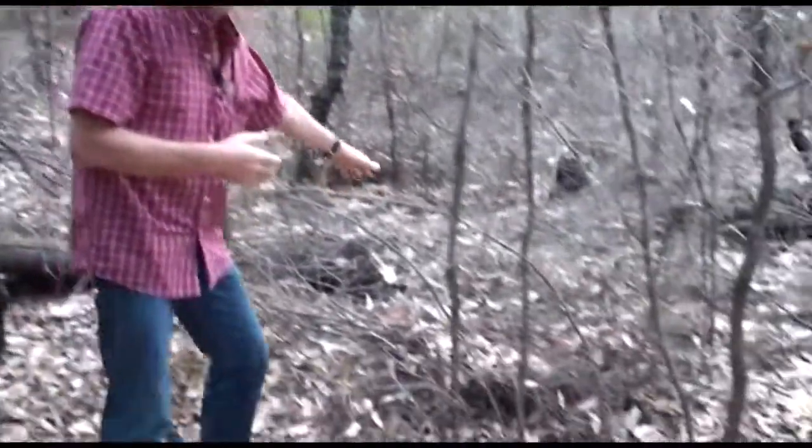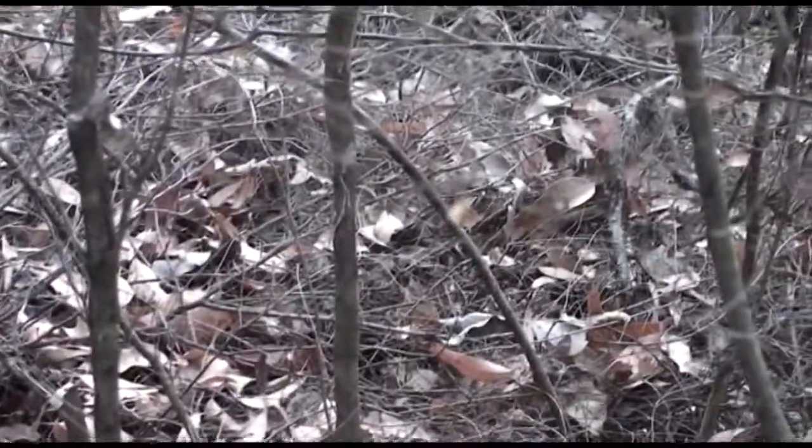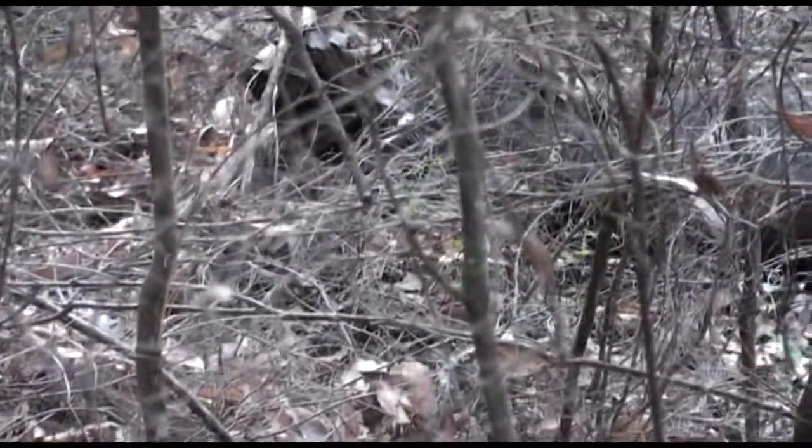Okay, if we have a look on the forest floor here, we can see all this debris of the Bossiaea aquifolia as it's breaking down. So we've got a very severe fire hazard here that's being created, ironically, by prescribed burning.